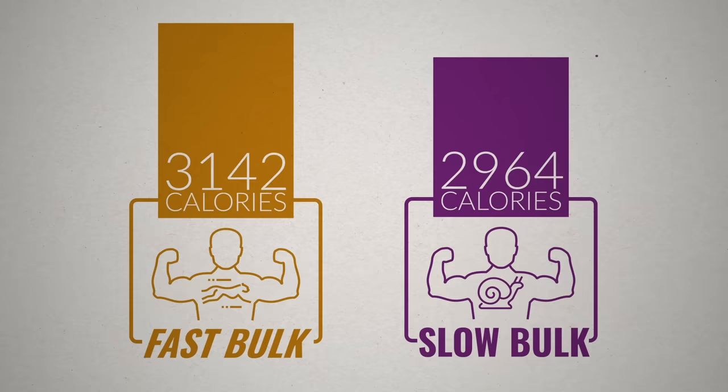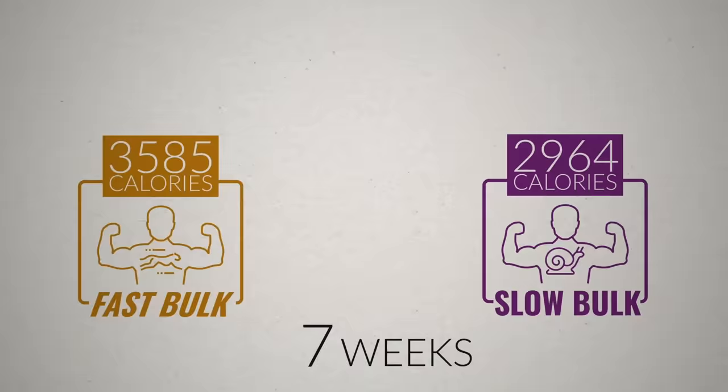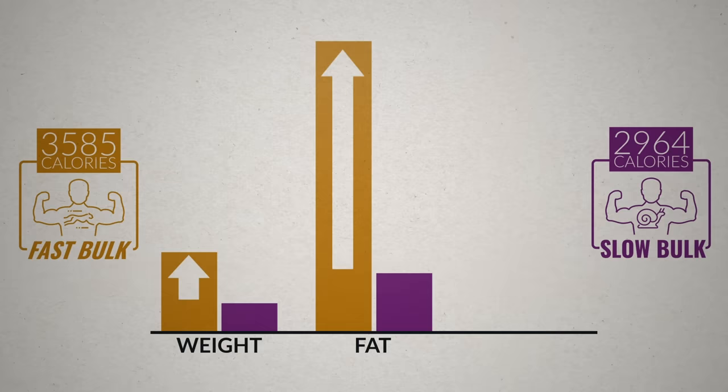One study compared the effects of a fast bulk versus a slow bulk. Both groups were in a calorie surplus, but the fast group ate on average about 600 calories more than the slow group. After 10 weeks, the fast group gained more than twice as much weight, about 5 times as much fat, and only a tiny bit more muscle than the slow group, which actually didn't reach statistical significance.